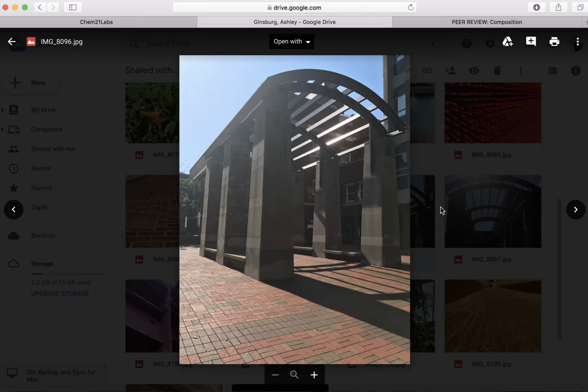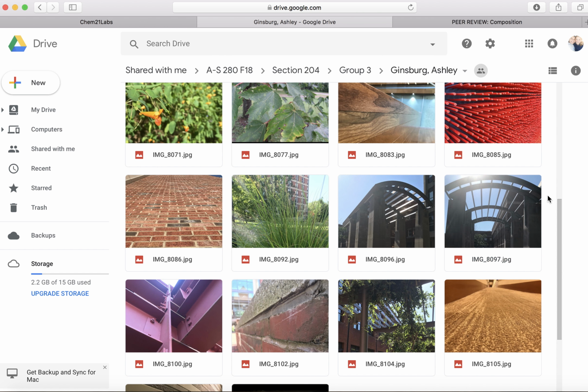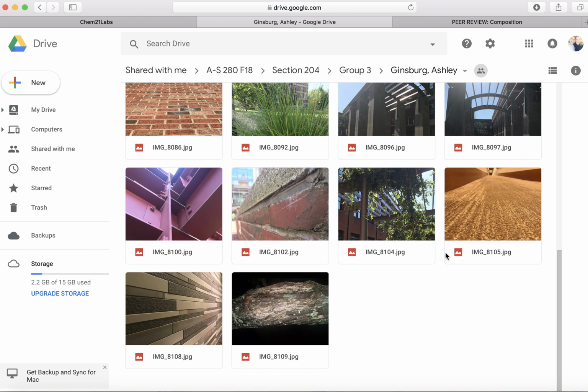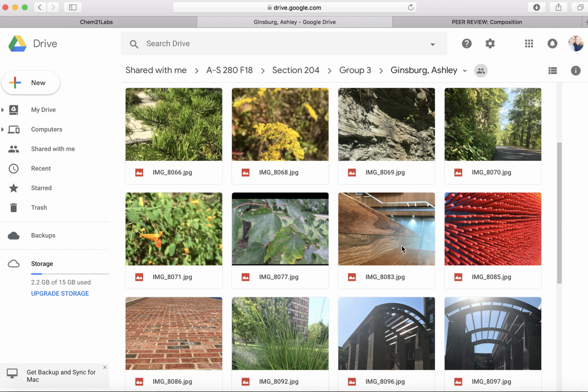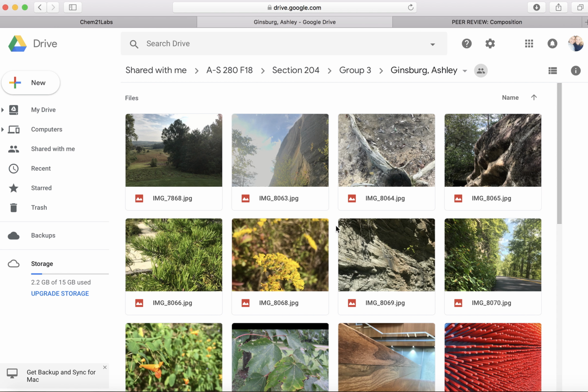Photos that I'd say would be weak would be, I mean, this is like a personal preference. This photo right here, I don't really like the angle it was taken at. Like, I think this one's just like much better. The way that, I don't know if that makes any sense. The way that she took that photo. I don't think any of the other ones are really, I mean, they all show something.